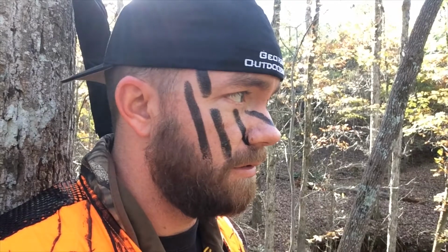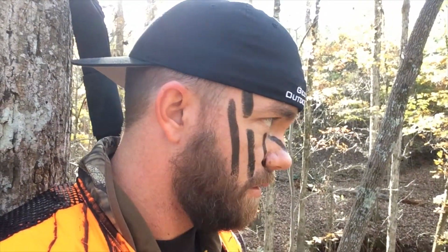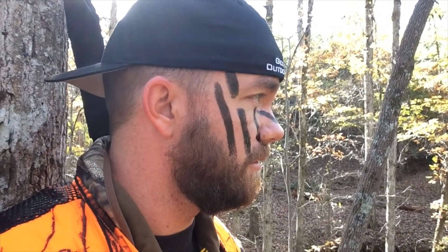Alright, it's the afternoon hunt of the second day. So this is sit 4 of 7. We've seen deer every sit so far. This is a new set. It was hung across the creek about 40, 50 yards over there. We can't see him move on this side, so we moved it this afternoon.